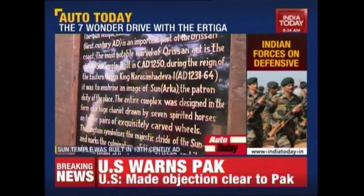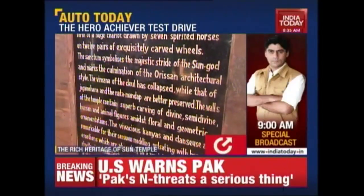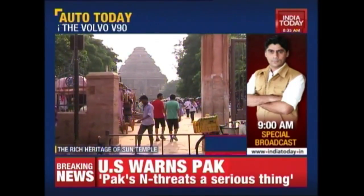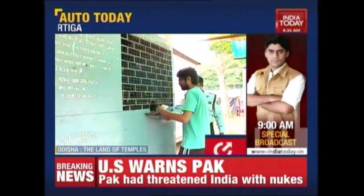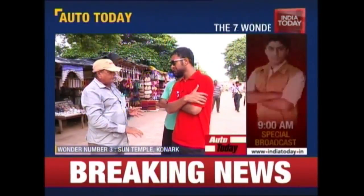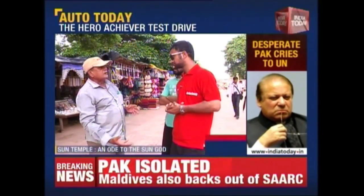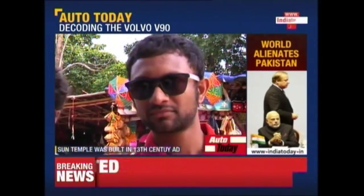The Sun Temple was built in the 13th century AD as an ode to Surya, the sun god. Now, when you visit, you can either do your own research or hire a guide to show you around. Our guide was on the list of accredited guides and insisted on accompanying us around. A good thing.